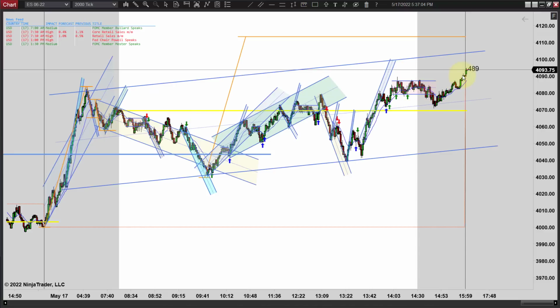The good thing is we're still trending up and we closed pretty close to the high of the day. So that's a positive. That's the way I'm going to look at it. But this is a really flat, almost sideways channel we got going on here. So nothing really to write home about.